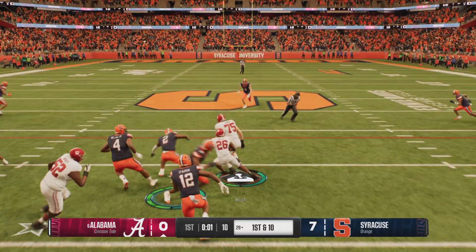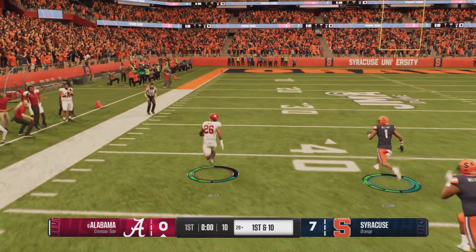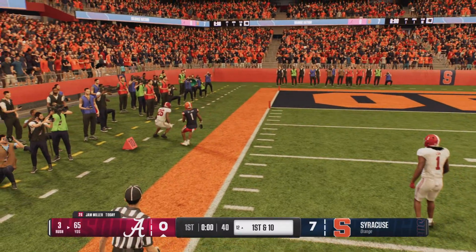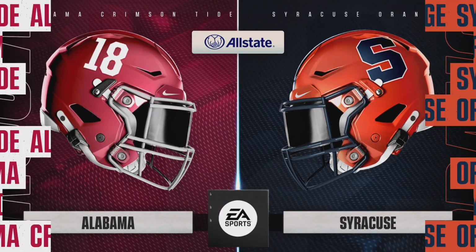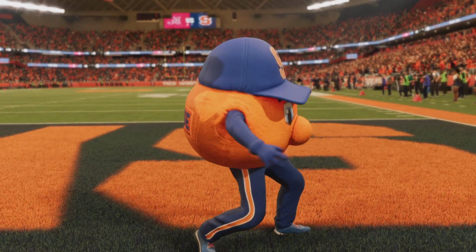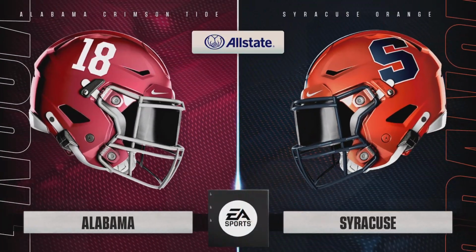Out of the shotgun, he hands it off. Gets the first and still running. Oh, what a move to break into the clear. Oh, and he breaks free. It's a foot race. Steps out of bounds, but not before a huge gain on the ground. That has been in large part the Lions on the ground game, which has been featured from both sides in this one so far.